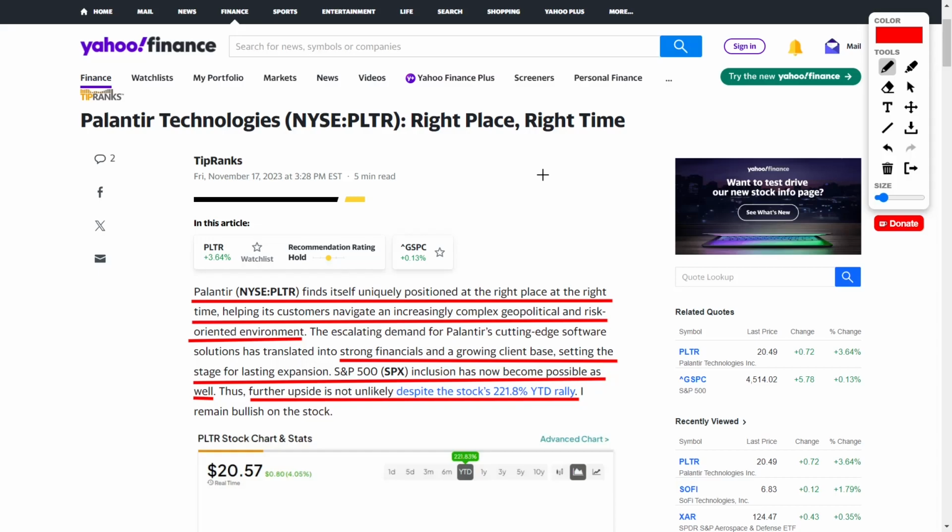Today we are analyzing two articles. The first article is titled Palantir Technologies, Right Place, Right Time, and we're going to be discussing why their share price has surged by 221.8% and whether or not some investors should start to take profits right now before an inevitable pullback.